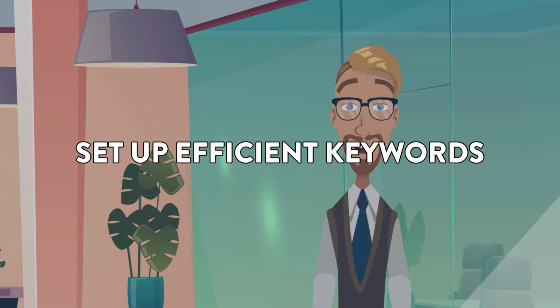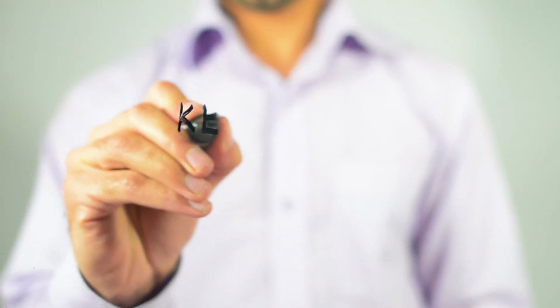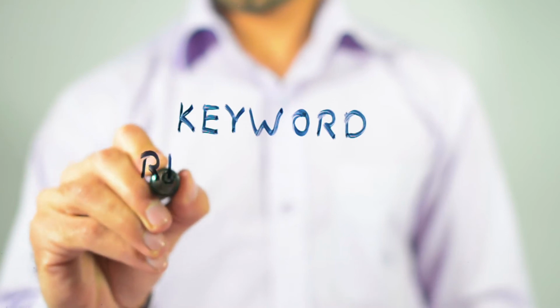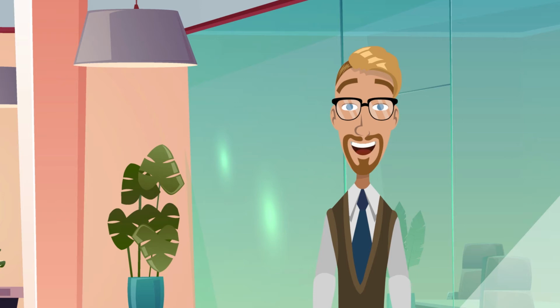Number 1, set up efficient keywords. Finding the right keywords is the key to rank your e-commerce website. Take the time to do some in-depth keyword research to pick the ones that suit your activity. Long-tail keywords can help you rank high on specific niches where your competitors are not already. Those keywords can attract the kind of traffic you are looking for and increase your conversion rate.